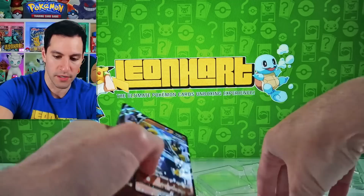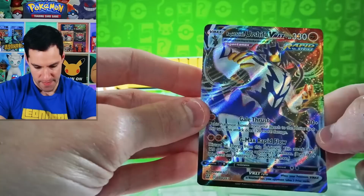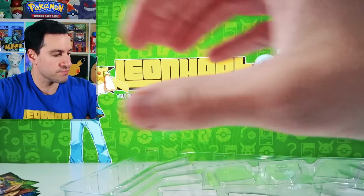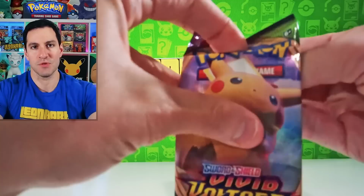So here is the Rapid Strike Energy, Rapid Strike Urshifu V, and there is the VMAX version of it. So you're getting these pretty much not for the Urshifus. You want the actual packs this time. So, on that note, let us open these packs and we will open up the next Single Strike box.